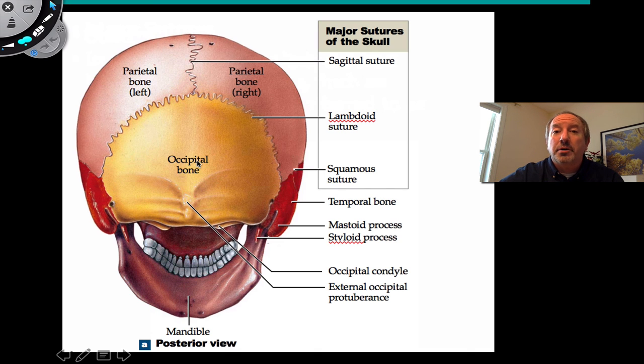So here you are looking posteriorly at the occipital bone right in here in the back. You can see this lambdoid suture, and it's lambdoid because it forms the Greek letter lambda right in there. And then it also creates the left and right parietal bones. The sagittal suture separates the parietal bones right in here.